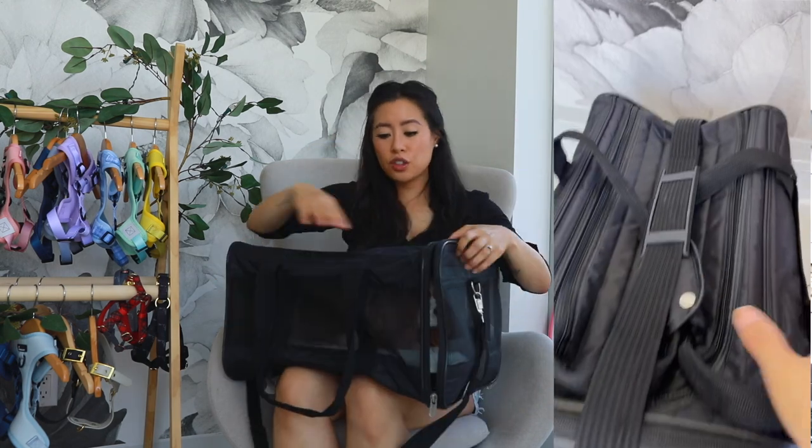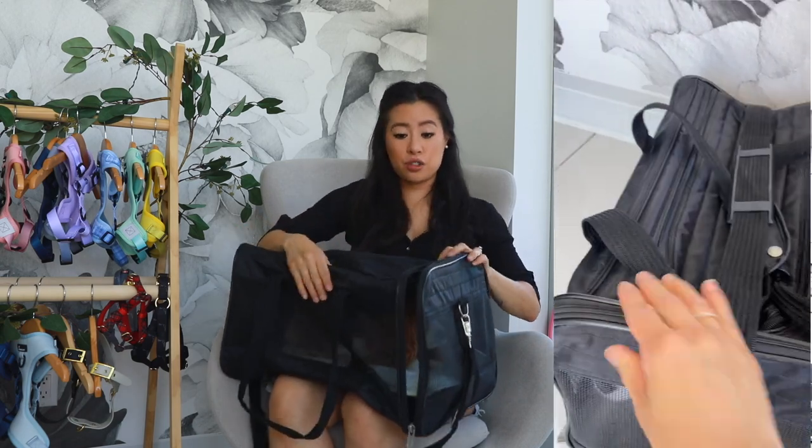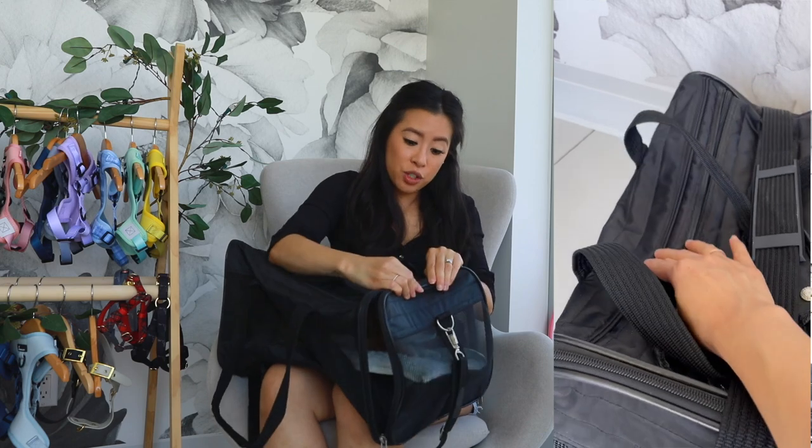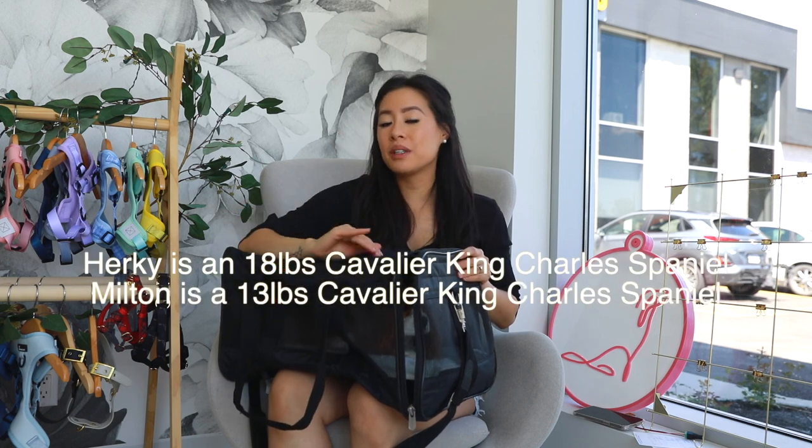Reason number one that we love this is that it has a spring wire. So this is able to squish under your seat very comfortably without caving on your dog. So this is a bit higher, but you're able to bend the frame of this carrier and comfortably fit it under the seat. Herky is a larger Cavalier, Milton is a smaller Cavalier. They both fit in here very well.